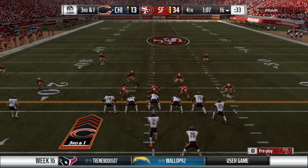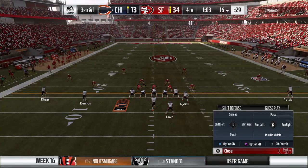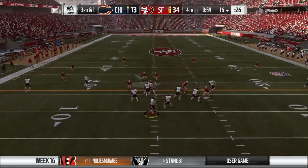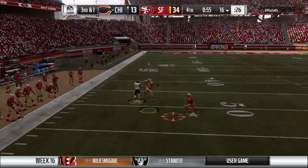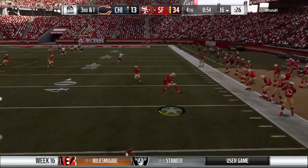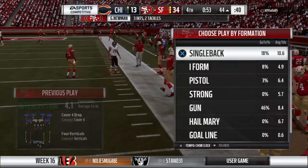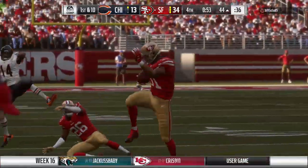Now they got to get to the line quickly. Gone, gone. They're going to look to throw. He's going to let it fly. And now here is another interception. He's picked off at his own 47. And that gives him now 3 interceptions in the game.